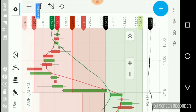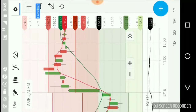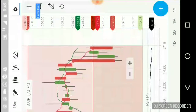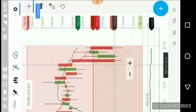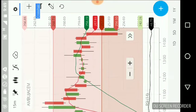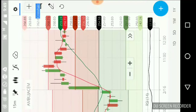Ambuja Cement went up till 261 and more, and then the market came down again till 256. Just to avoid that, do not continue till the end of the day. Book your profits, and that's it, you're done for the day. It can be a small profit also, but profit is profit. You take a profit and move out of the trade.